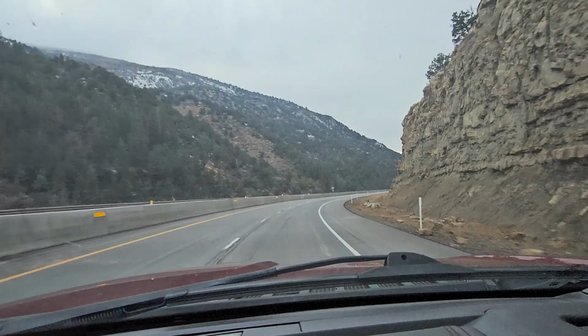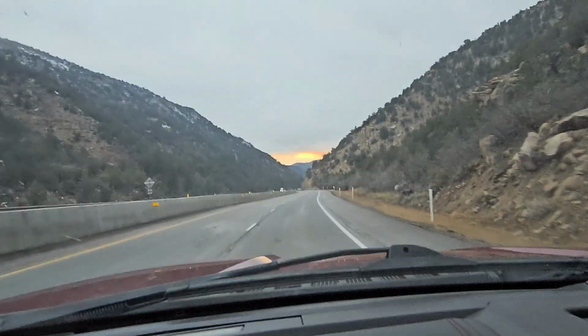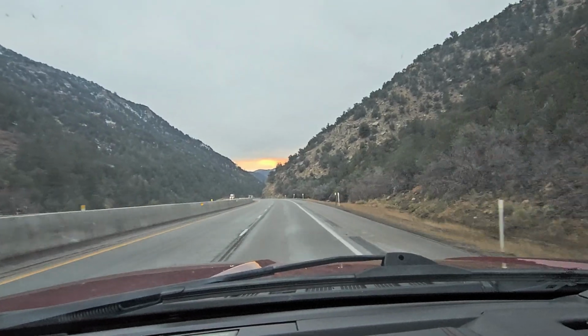Next up, we're going to the area where Bryce and Zion are, so southern Utah. So we're on our way to our next place. We're about an hour and a half out, and every time I stop somewhere, I do a walk around the entire truck and trailer to make sure everything looks good. Last time I did that, my first week of RVing, I found a nail in one of the travel trailer tires. And guess what? I found another one.